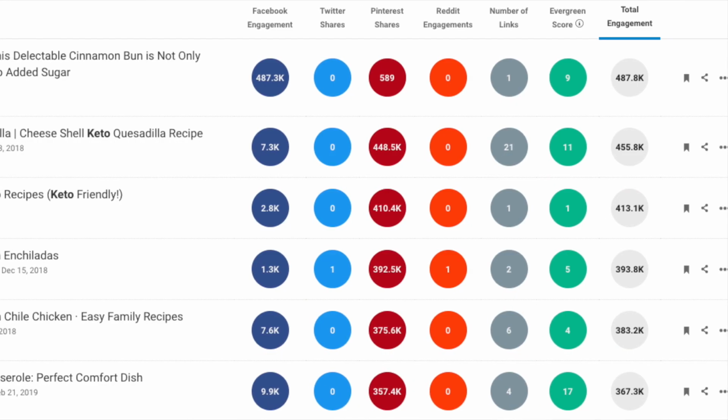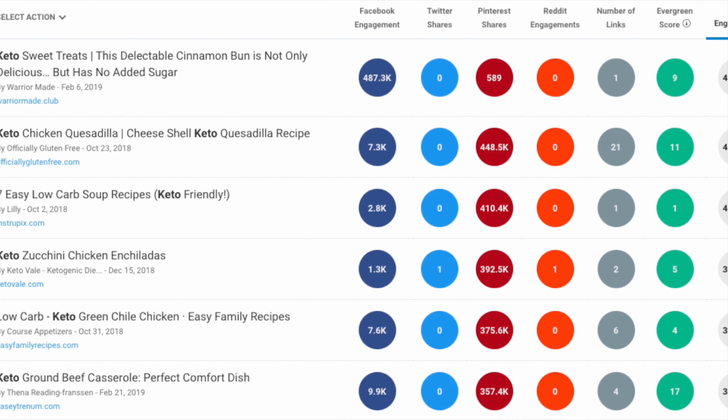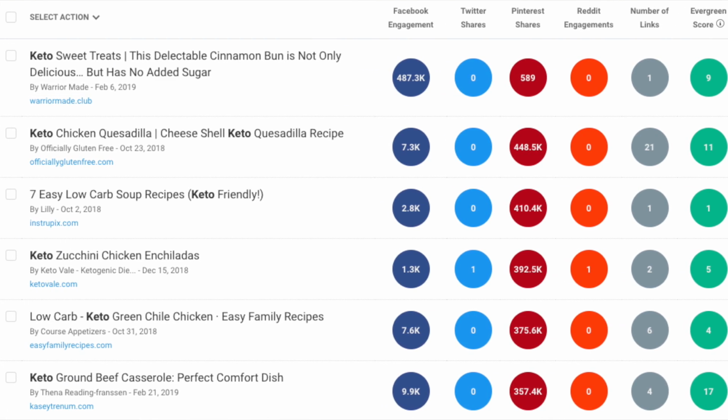When you search a topic in BuzzSumo, it will tell you how content related to that topic is already performing on each social media channel. This is what it looks like. Let's say as an example, I searched the word keto. It is showing me different articles that have been posted on social that have to do with keto, and then it's showing me how they performed across every social media channel: Facebook, Twitter, Pinterest, Reddit. You're seeing what topics are popular and where.